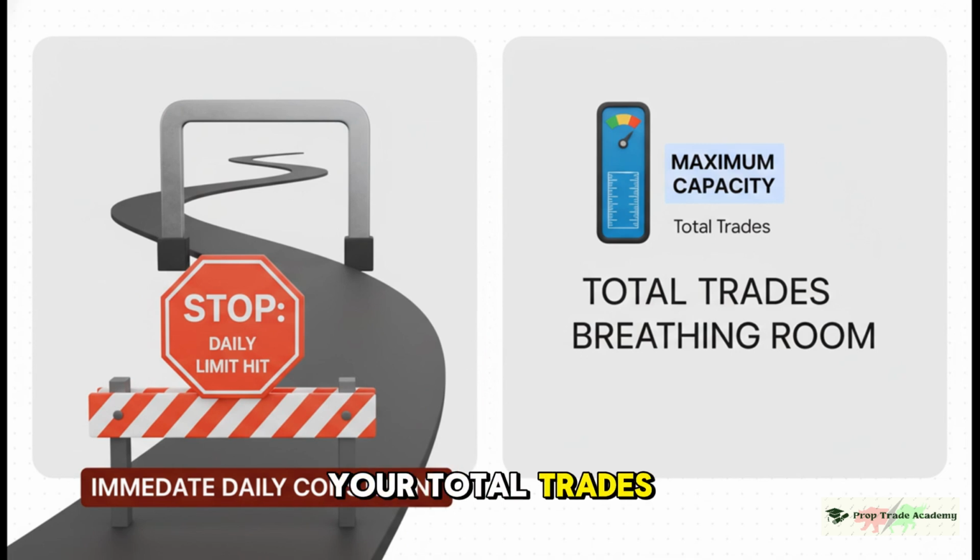Well, your total trades remaining tells you your overall breathing room in the challenge, which, in our example, is a very comfortable 11 trades. But your daily trades remaining, that is the immediate threat. If you hit those 4 daily trades, your session and potentially your entire account ends instantly. And that happens regardless of the fact that you still had plenty of total runway left. The lower daily number is almost always the binding constraint that rules your day.